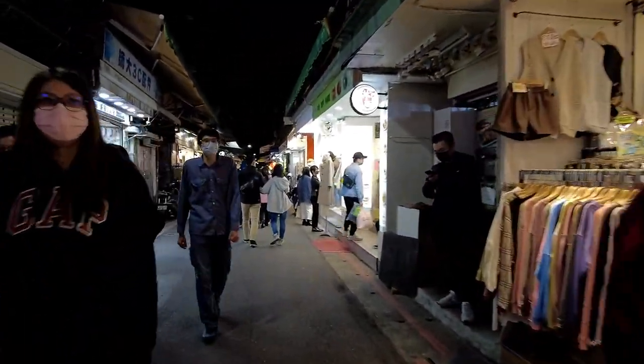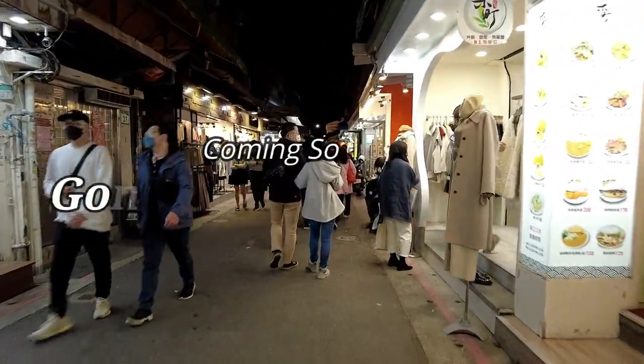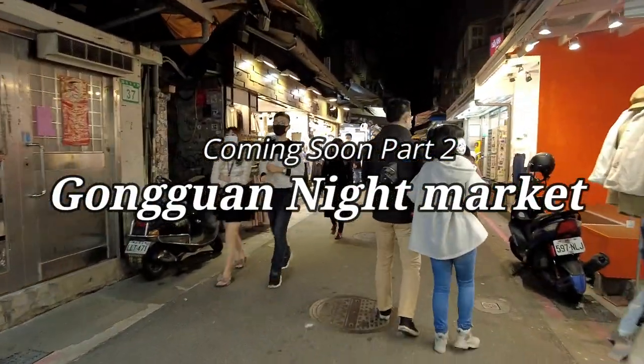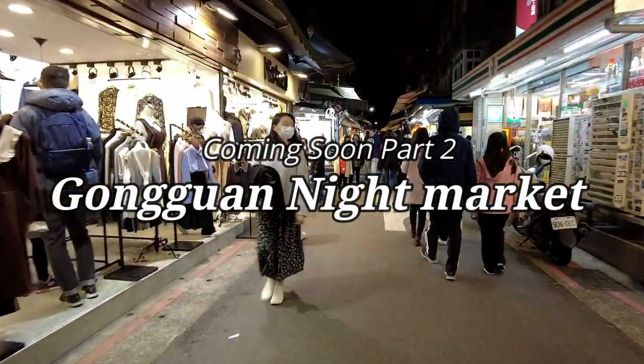We'll have to continue heading south to get to the second market. So we're going to cut right through the main drag of Shida Night Market and continue on to our next destination.